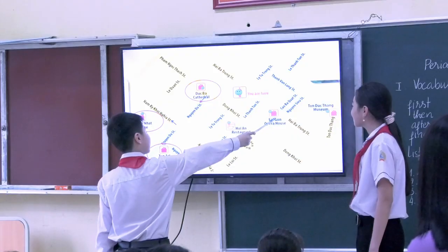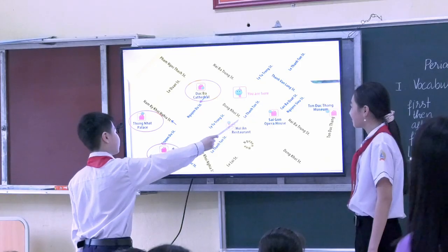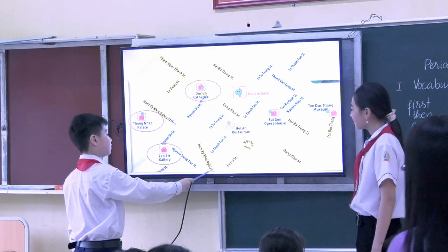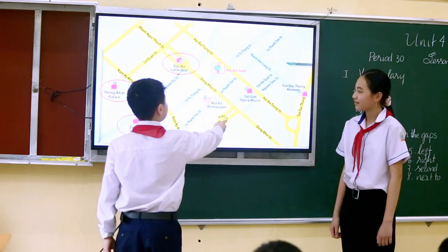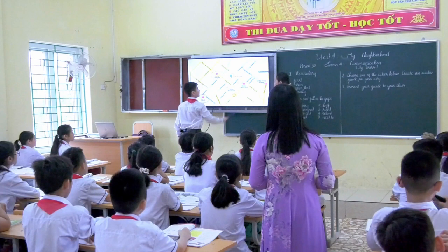Second, Saigon Opera House. Go along straight, then turn left at Nam Ki Khơ Nghĩa Street. Then turn right, go straight ahead at LƠNG Street. It's in front of you.